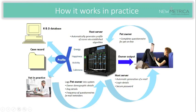One report goes to the vet. The information also goes to our research and development database, and that's because producing these tools is an iterative process. It just doesn't finish once you've done it. You then go on, as you've got more and more data, to improve and refine them. And under some circumstances, it can be loaded into the case record. At the other end of the spectrum, output goes to the owner, a much simplified output, obviously, to the one that the vet gets.